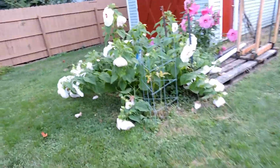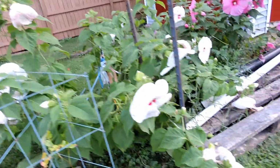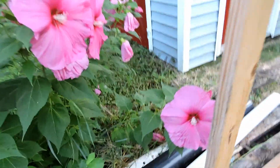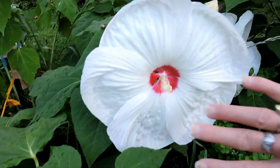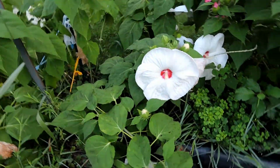I have some Baltimore Orioles here that I feed jelly. Look at my hibiscus, man. These things have just exploded. Somebody says you can make tea out of them, but I don't know what part of it to make tea out of, so I have to look that up. These things are gorgeous. Look at this. Huge. Bigger than my hand.